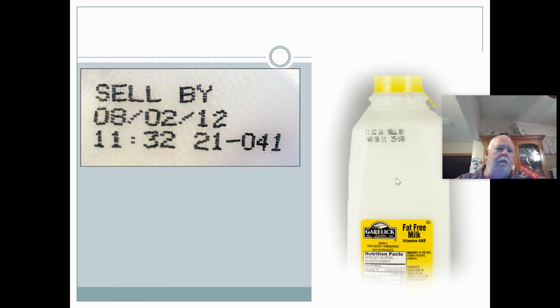Okay, this is something that sometimes stumps a lot of people. So you're just going to have to trust me on this because I know some of you aren't going to believe me. This date right here is not the drink by date. It's the sell by date, which means the supermarket needs to get it sold by this day. Now, once it's sold, it can last up to a week, depending on what temperature it's kept. As a matter of fact, if it's frozen, it can stay good for months. So this is not the drink by day. This is the sell by date. It's for the supermarket and the buyer to know that it needs to be sold by this day.